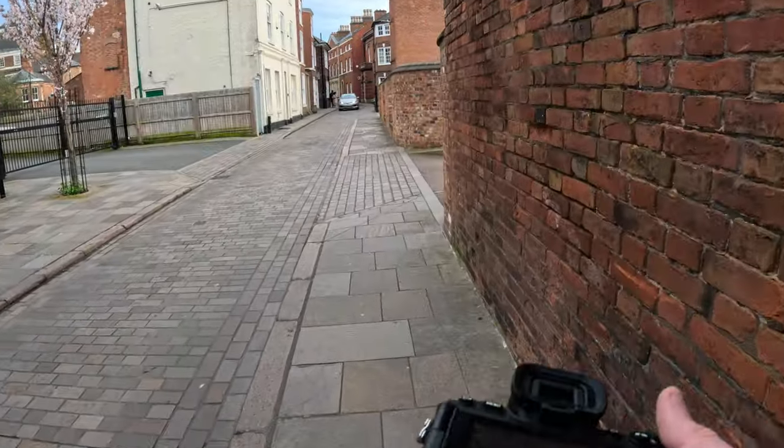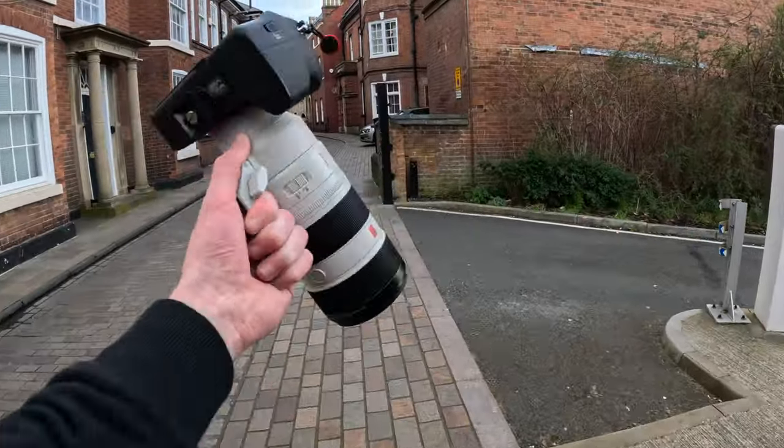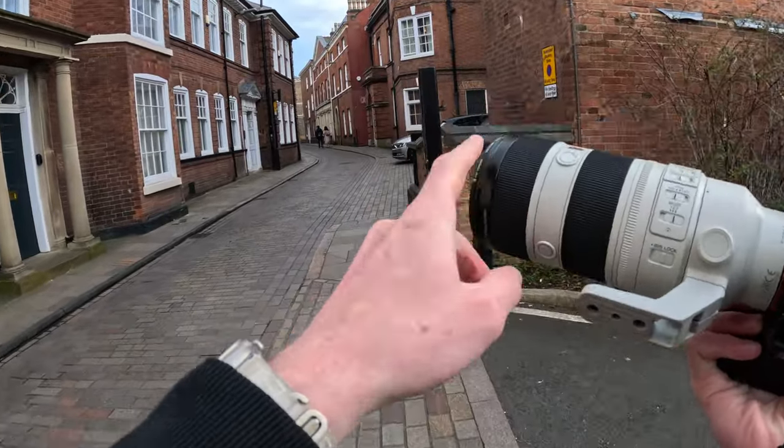Yeah, nice. So since last spot, I have switched back to the 70-200, and this has got the stronger bloom filter on the front.